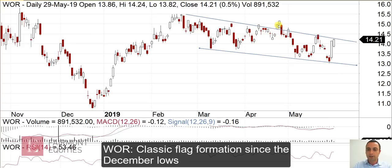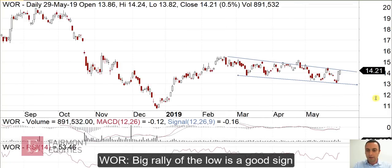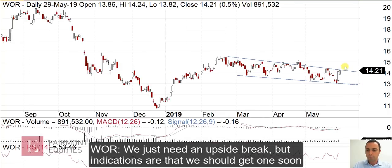So potential breakout here, came back into the range, but what's positive is this big rally here a couple of days ago, which is a good sign. We just need to see an upside break here, but indications are, given we've got this move here, that it should do one soon. So, looking at it longer term, if we get a break from here, you're looking at levels back up towards sort of $17, $18.